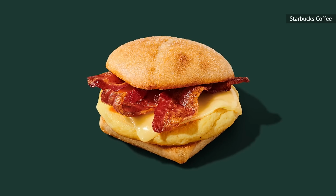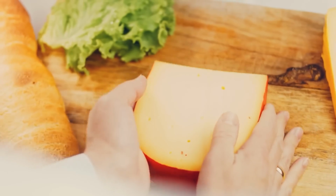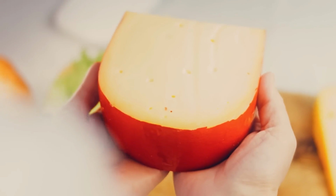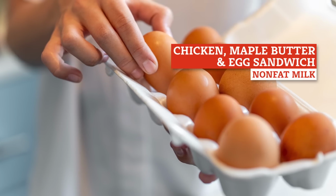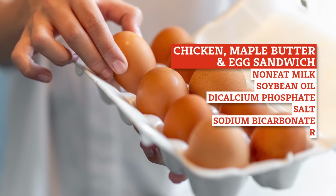If you opt for the bacon, Gouda, and egg sandwich, you'll get an egg frittata patty with cheese, which contains too many ingredients to list thanks to the addition of cheese as well as egg. Meanwhile, the chicken maple butter and egg sandwich uses a puffed scrambled egg patty that contains ingredients such as non-fat milk, soybean oil, dicalcium phosphate, salt, sodium bicarbonate, and butter flavor.